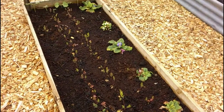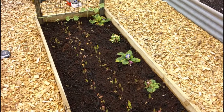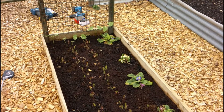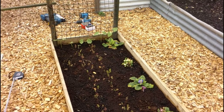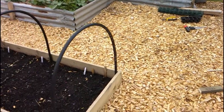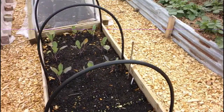Oh sorry, I tell a lie. There's the 6 cauliflowers if they make it. I've repotted those on as well. So we'll just wait and see. Quick look around. Not a great deal to see guys, other than we had some rain last night, and the plants have actually positively enjoyed it.